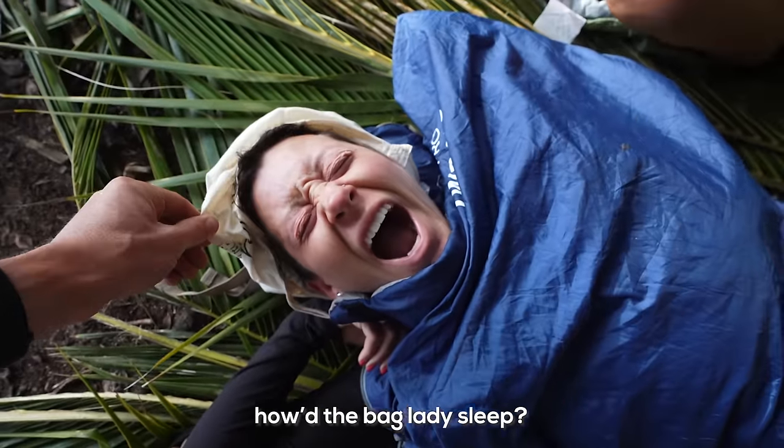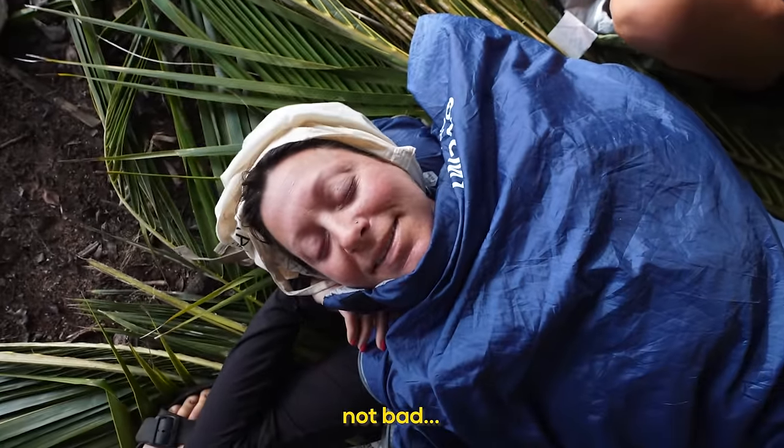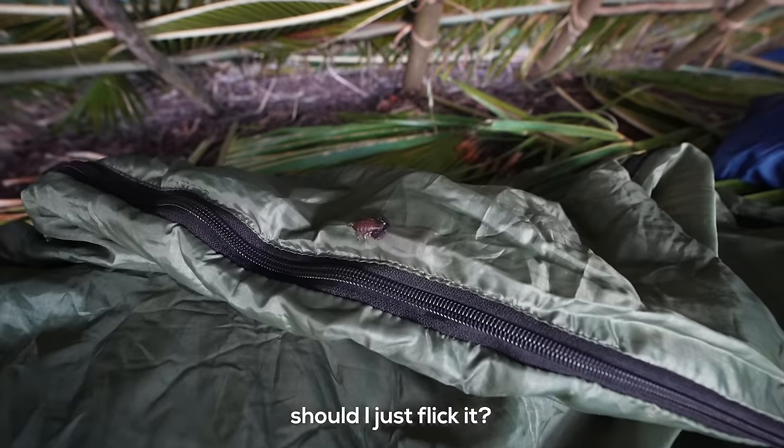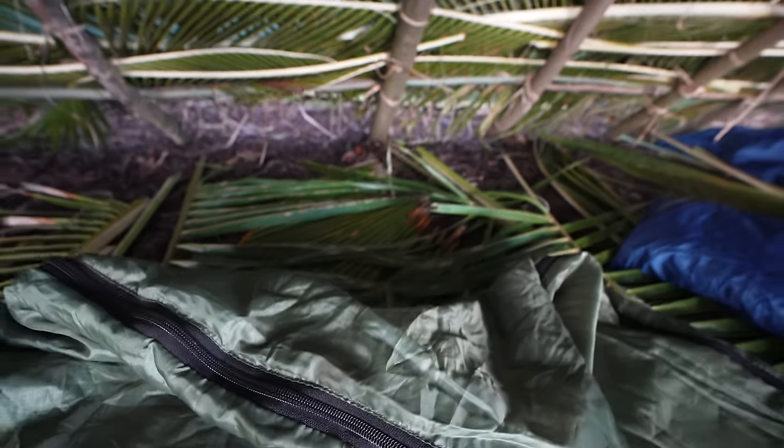How'd the bag lady sleep? Not bad. Oh my gosh. I don't think I'm gonna sleep as soundly tonight. Should I just flick it? My mom found a scorpion on her sleeping bag. Honestly, didn't even know those were out here. Good news is, we only have one more night. We just have to get lucky one more time.